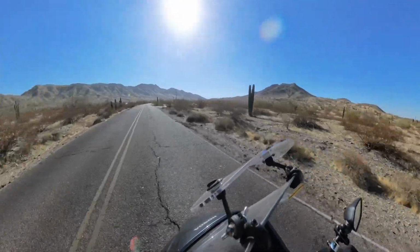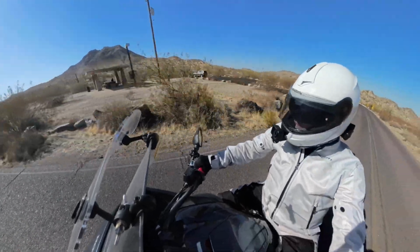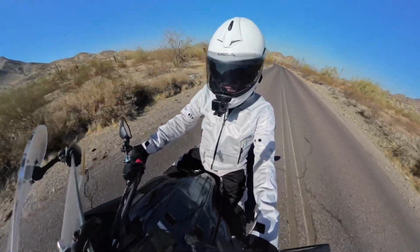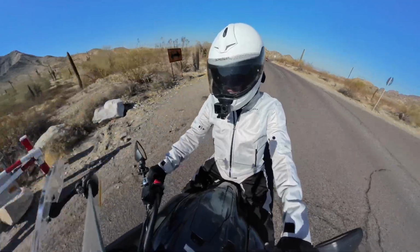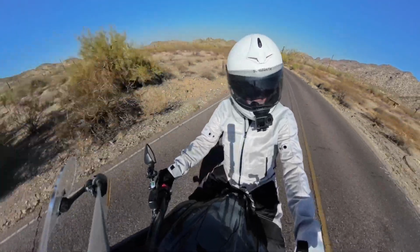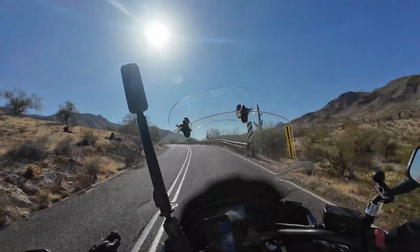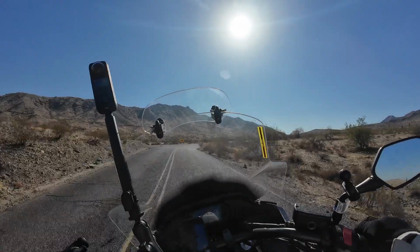Out of the surface streets, commuter traffic, and into the fun twisty roads now. This was a real bonus for us, living so close to a place right in the Phoenix area where you can have riding like this. I get spoiled by it, not having to ride for an hour and a half to get to some fun riding. Of course, that does tend to make me a little lazy in some regards, in that, you know, I got an hour and a half? Well, that's enough to get a fun ride in.